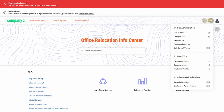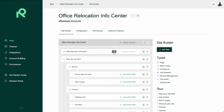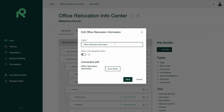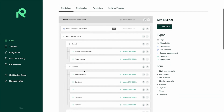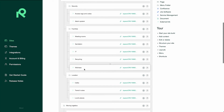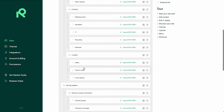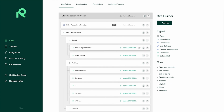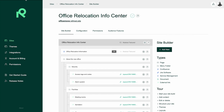As mentioned, it's a single space site. So in the site builder, we have only added one Confluence space. And we have chosen to not show this space in the navigation menu, but rather we're building out the navigation and the structure using menu folders, subfolders under that, and links under each of these. And the entire hierarchy of the site builder structure is built using these items, so the menu folders and links. The links themselves are pointing to different Confluence pages from the space that we've added to the site. And let's see what this looks like.